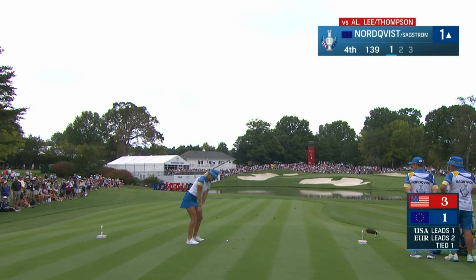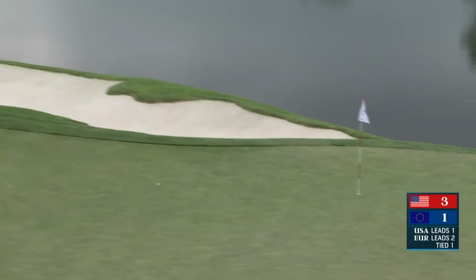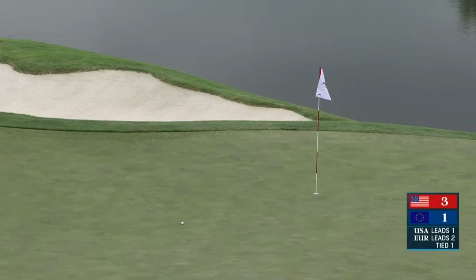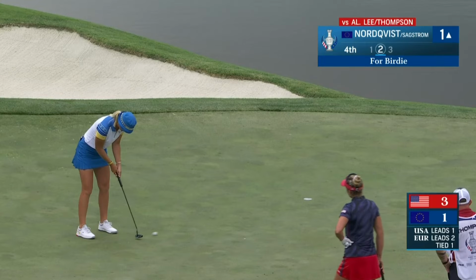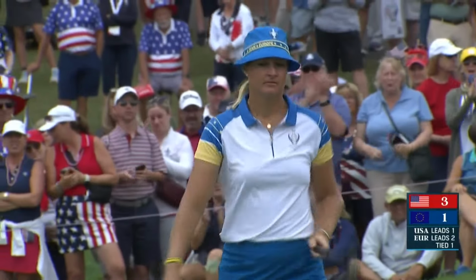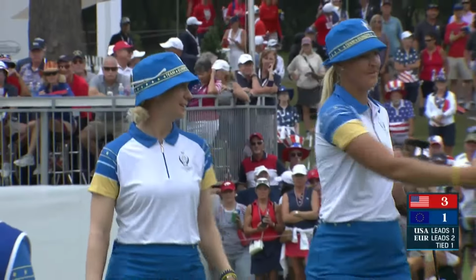Bowling one before in America, Anna Norquist. 8 iron. Perfect for distance, perfect club. Another top class shot from Anna. It's an enclosed downhill, right to left. Well, her putting stroke looks just fantastic. I mean, she pace and line, just a wonderful feel. It's great to see.